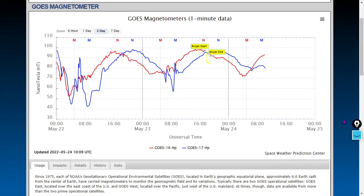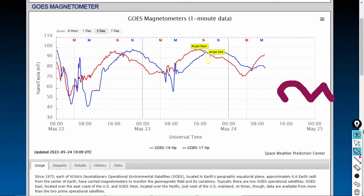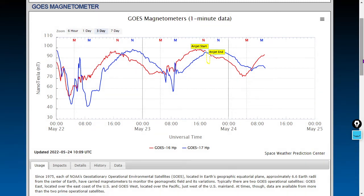Next, looking at the GOES magnetometer, and we're forecasting some lower readings down here. Maybe not quite that low, somewhere in this kind of a range. And it's because I'm able to interpret the data on the next slide. Anyway, that's the current situation for the past 3 days as measured by the GOES 16 and GOES 17.